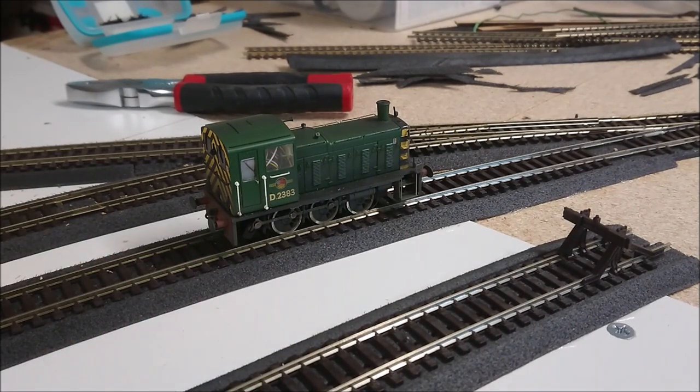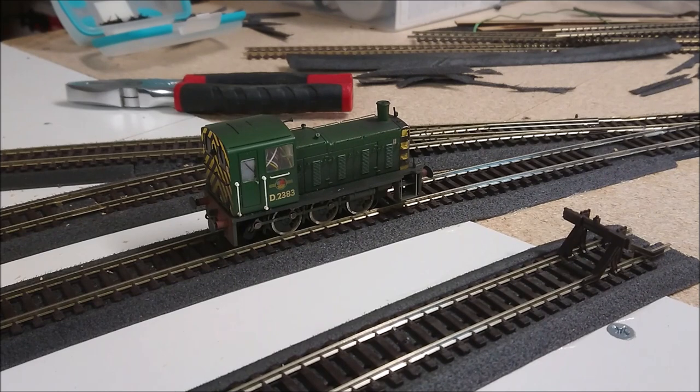Truth be told, I'm not exactly impressed with this decoder. Obviously it gives it its sound and it sounds not too bad. But at slow speed, I've played with the CVs so much just to see if I can get this thing to go at a nice crawl. Obviously it is screaming for a stay alive capacitor, which I plan to put in. But no matter what I've adjusted with the CVs, I can't get it to go super slow.